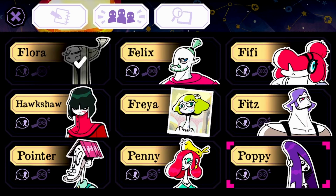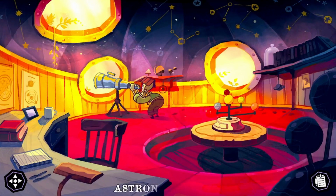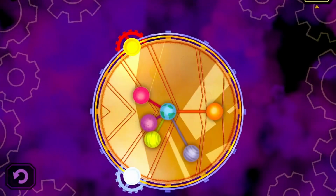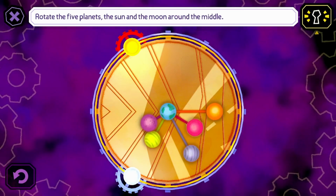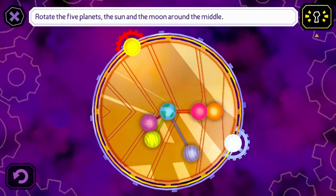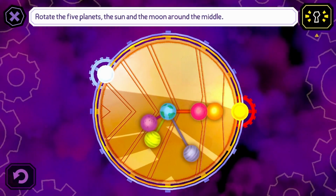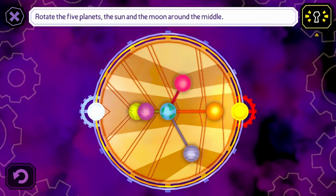Interesting. You can ask about all the characters as well. I might do that slowly as we go through. But I want to continue on with the story first.